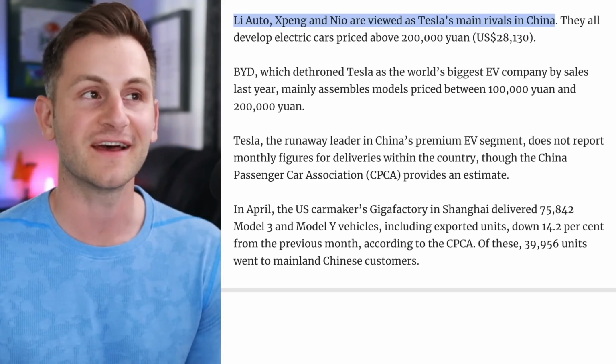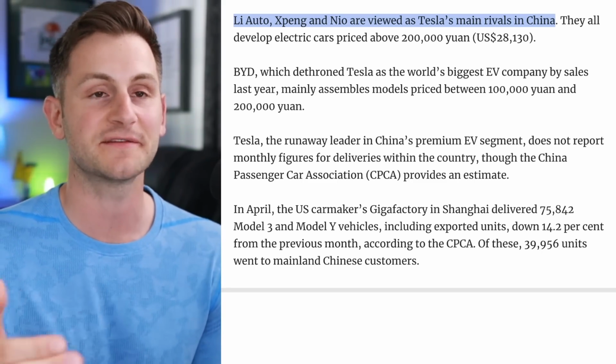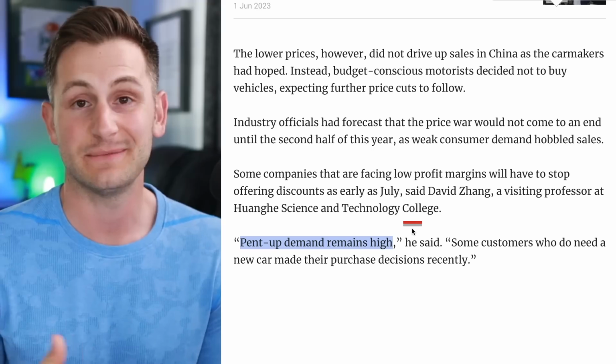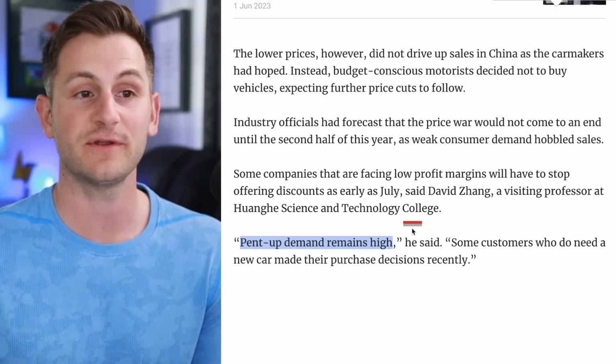Also note how the SCMP said Li Auto, XPeng, and NIO are really Tesla's main rivals in China, not BYD, because BYD mainly plays in a lower price segment. And because so many people were waiting for more price cuts, the pent-up demand remains high.